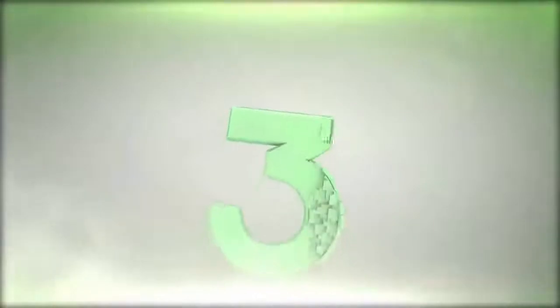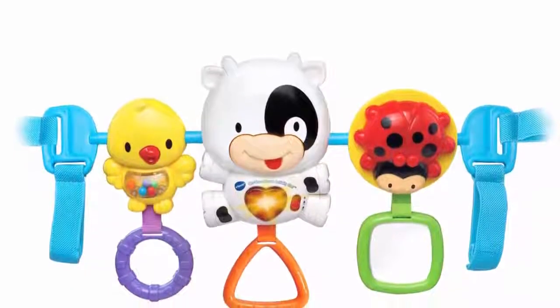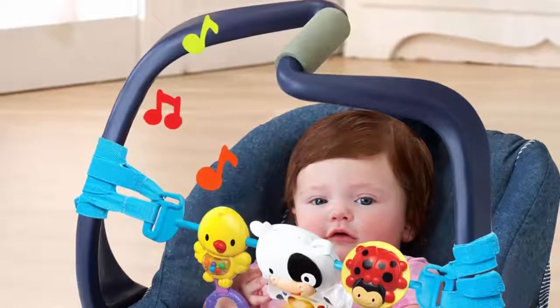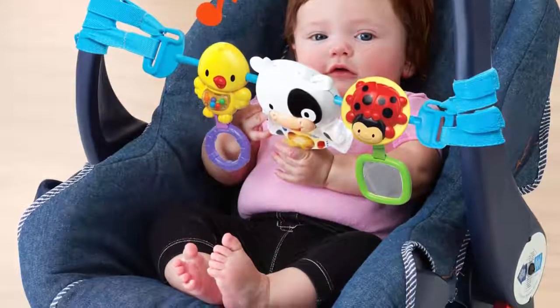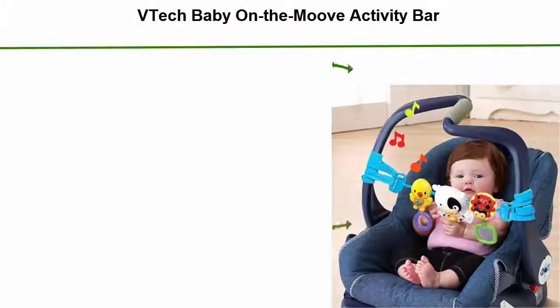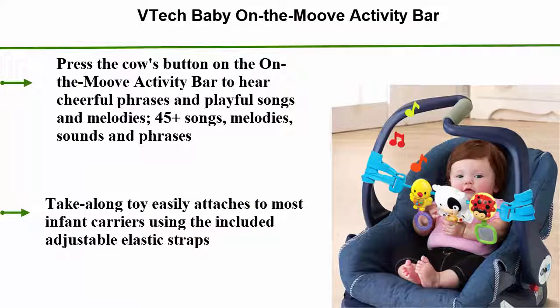Top 3. VTech Baby On-the-Moove Activity Bar. Press the cow's button on the On-the-Moove Activity Bar to hear cheerful phrases and playful songs and melodies. 45 plus songs, melodies, sounds and phrases. Take-along toy easily attaches to most infant carriers using the included adjustable elastic straps.